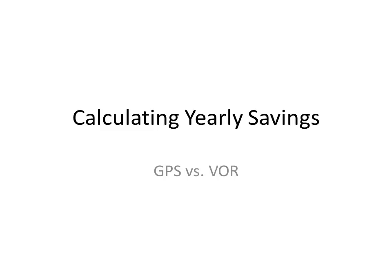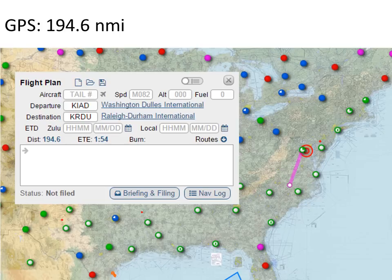Okay guys, so I know I'm not here today, so I'm going to try to help show you how to calculate the yearly savings doing your GPS versus VOR, because I know that's where we're running into a lot of trouble. So here's what I'm going to do. I'm going to go ahead and do an example of my own. I have a really short route. It just goes from Dulles Airport to Raleigh-Durham.